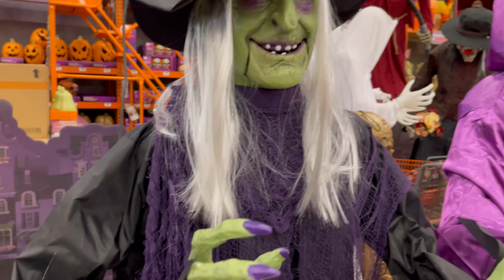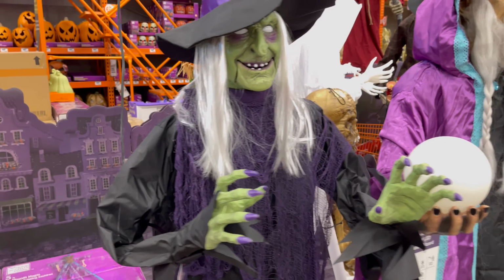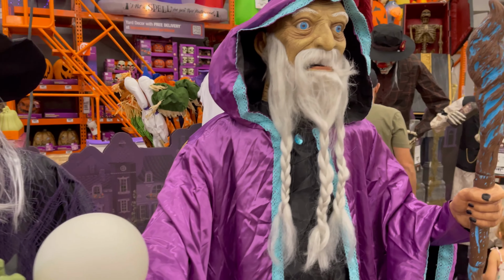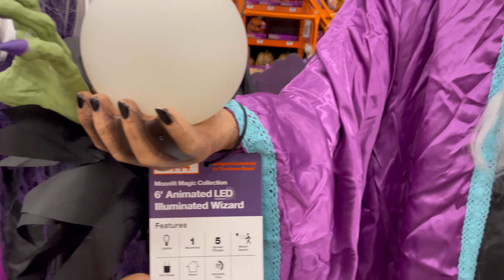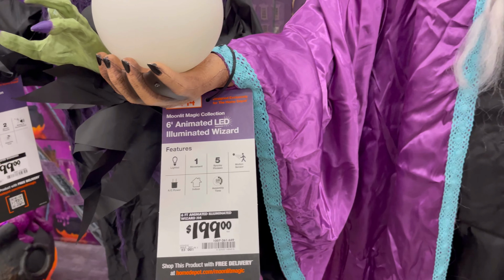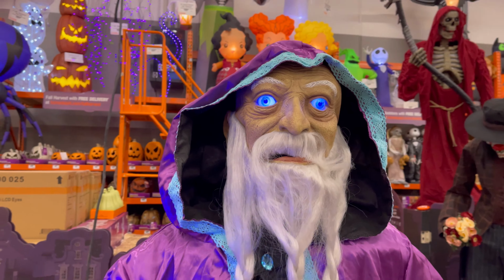All right, and she is $99. She's pretty big, so that's pretty cool for $99. And then they got Merlin the Wizard, or what is he called? Illuminated Wizard, and he's $199. Let's check him out. Ooh.